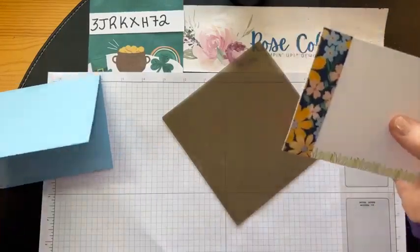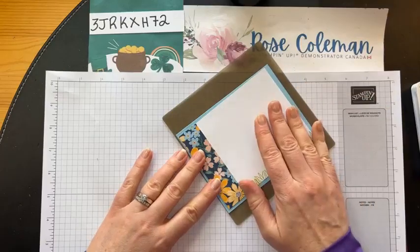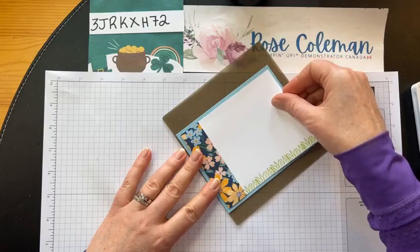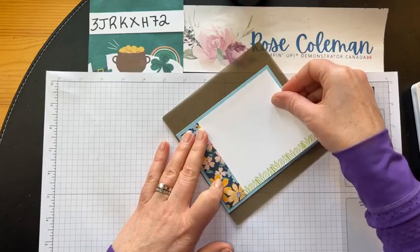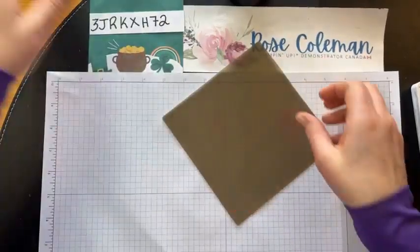All right, so this is going on the front of the card. I think it's pretty already. Look at that. Okay, so let's line this up properly with even amounts of Balmy Blue all the way around the edges. There we go. Okay, so we're going to put this off to the side for a second.